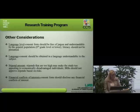Other things that we look at at a full board convened meeting is the language level of the consent document. As you know, the consent document must be written at an eighth grade or lower language. Depending on your population, if you have individuals who may have learning disabilities or who are intellectually disabled, it would have to be even at a lower level. There may be other types of tools that you would use to obtain consent from people who would not understand the eighth grade language. Maybe you need to do a PowerPoint, maybe you need to do a flip chart.